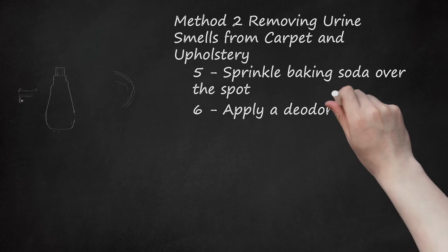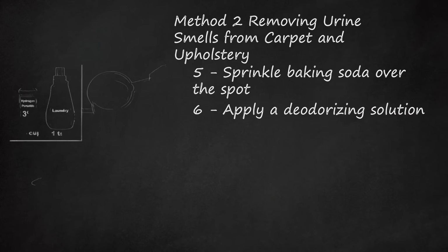6. Apply a deodorizing solution. Mix 3/4 cup of 3% hydrogen peroxide with 1 teaspoon of liquid dish or laundry detergent. Apply this solution directly over the baking soda.